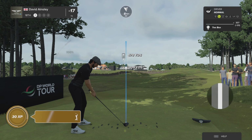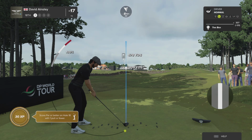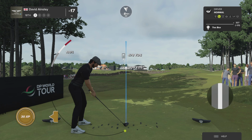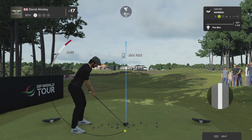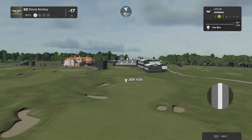And as we make our way to the finishing hole here, Rich, how is this 18th at the Renaissance Club? This is an absolute brute, Luke. Just under 500 yards, and you must find the fairway. You cannot get it down this hole off the tee. There is danger both left and right.